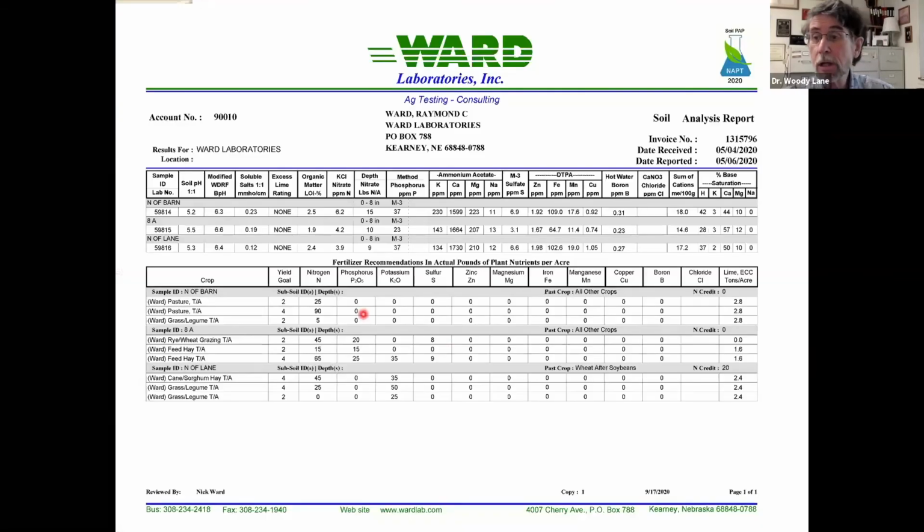So let's take a look at a couple of soil tests and show you what we can quickly pull from it. Here's, again, Becca sent me a couple of soil tests. This is from Ward Labs. Later on, I've got some forage tests that are not from Ward Labs, and Becca's going to freak out. But the end result is this lab, Ward Labs, provides soil tests. There's a lot of good information in soil tests.